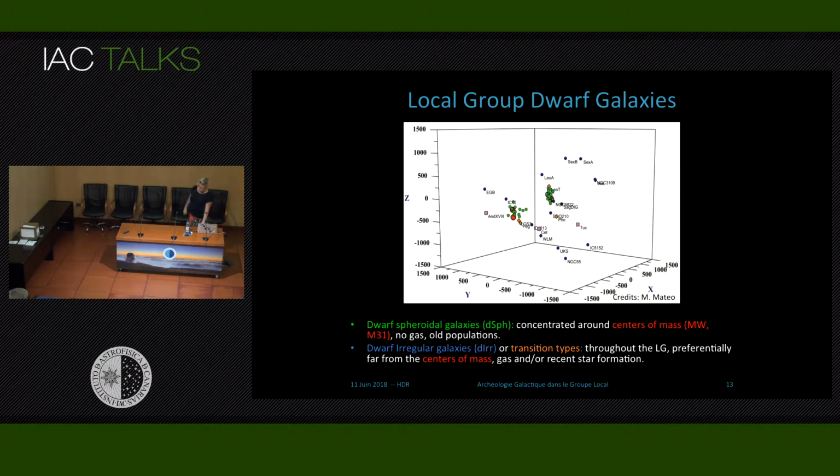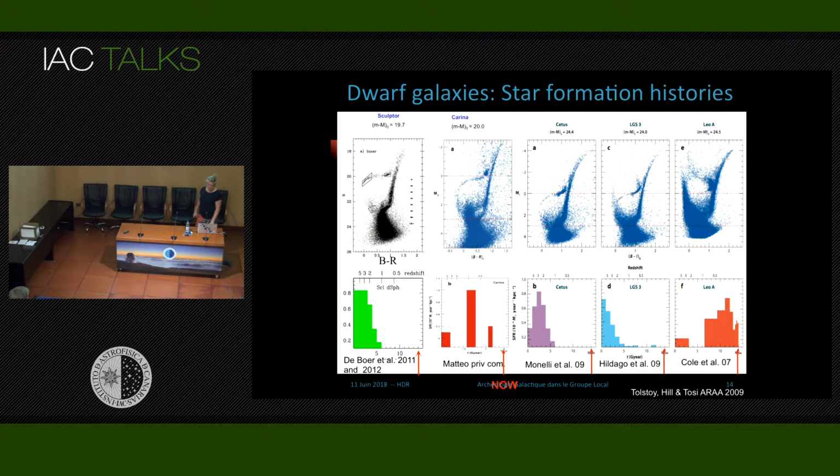So you see already that the very recent evolution of dwarf spheroidal galaxies might have been influenced by the galaxy they orbit, in the sense that probably the gas that they contain at some point was either expelled by the internal evolution, but also could have been expelled or tidally stripped by the host galaxy.